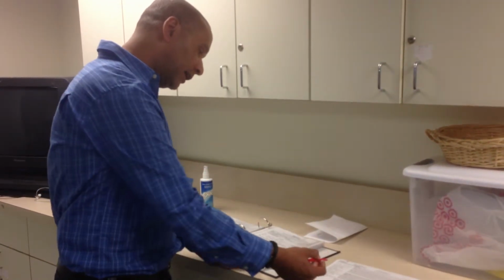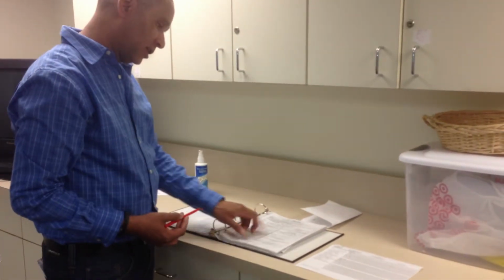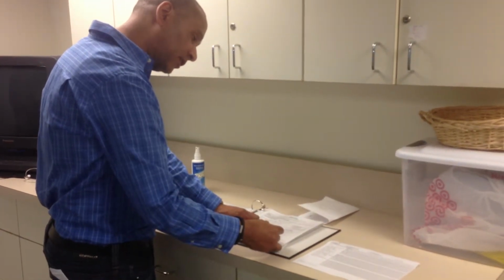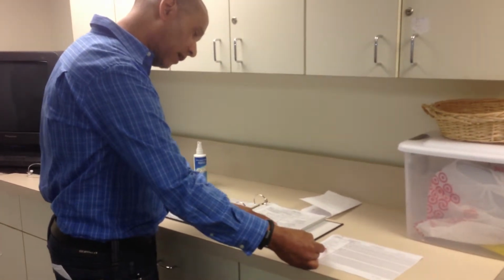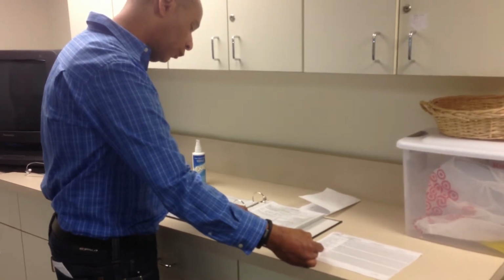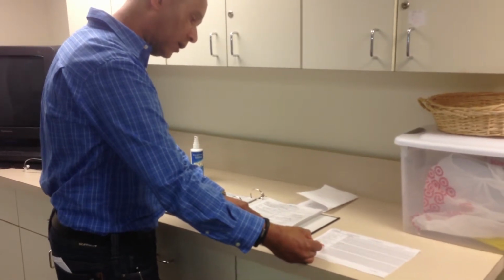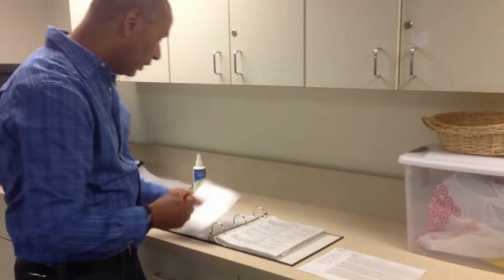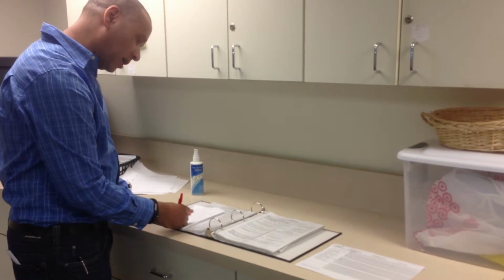My last one is Lanoxin. Lanoxin, Donald Duck. Lanoxin, 0.25, 0.25. 1 tablet by mouth once daily. Hold if less than 60 beats per minute. Check apical heart rate. Hold if less than 60 beats per minute. Now the funny thing here is Lanoxin.